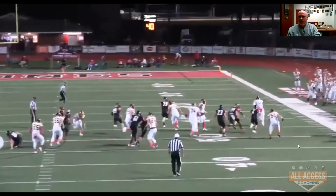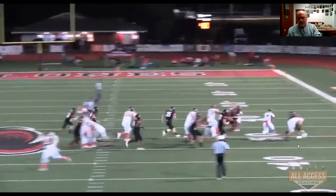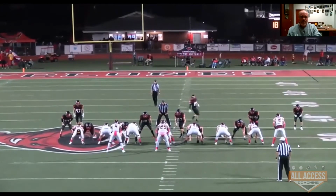I'm gonna make a little point here real quick. Our backside guard is a gigantic kid. He's 6'4" and 300 pounds, but he's got to pull deeper to make sure he gets around and gets out of that trash. And you see him right now, he's a little too flat. We always talked about that, getting a little deeper, get depth.